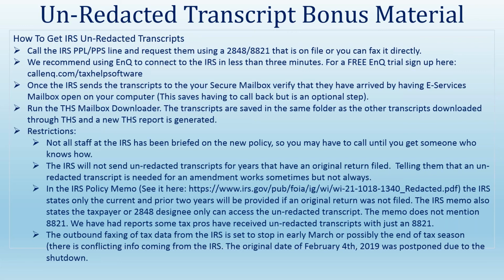Now, the good news is once you get them in the mailbox, even if you open them up and look at them, you've got to run the THS Mailbox downloader. It will download it into the software. Just make sure if you're downloading transcripts for somebody that you already have that social security number listed in the dashboard. So they have to be added. The transcript will still download and you can still find it in File Explorer.